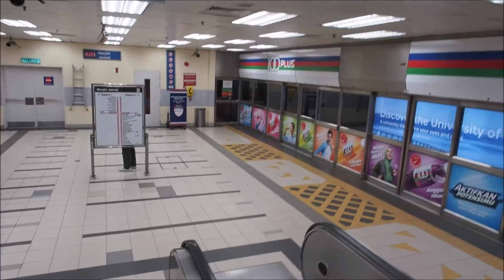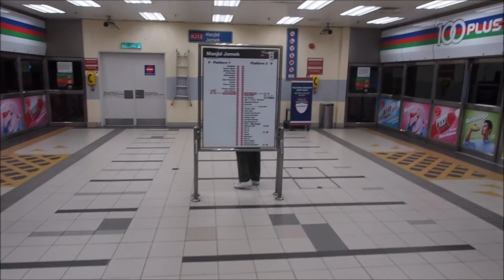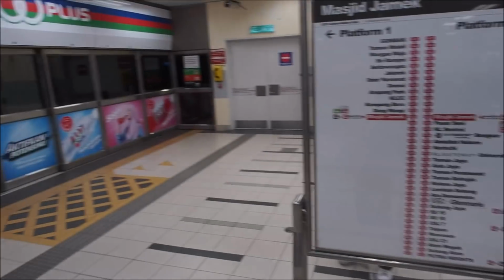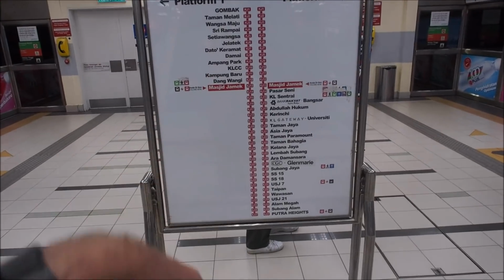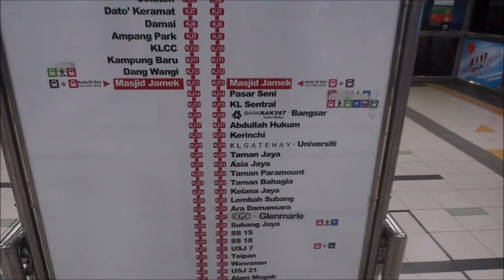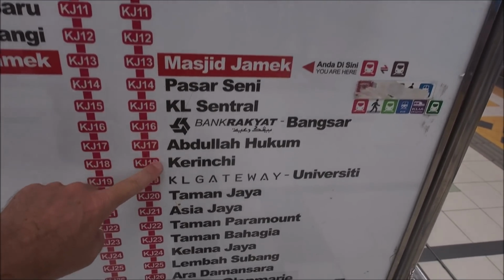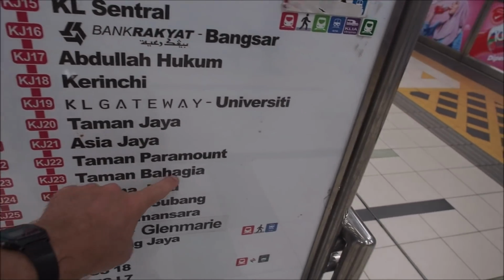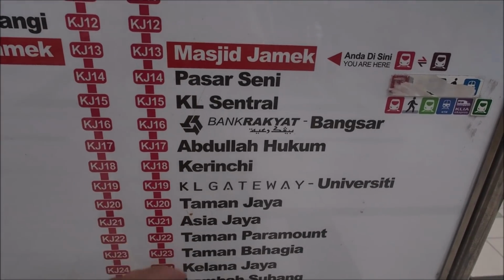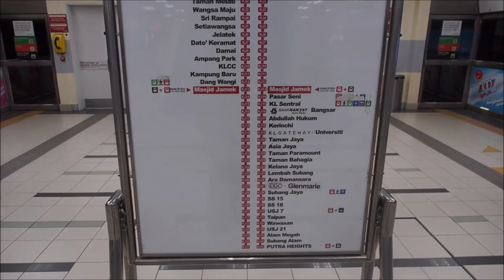So here's the platform for this LRT line, and it's similar to the MRT system that we saw. They have the same trains on both sides, and you figure out which one you're going to take. We are here at Masjid Jamek, and we are going to Taman Bahagia. That's just 7 or 8 stops away. Seemed like a good amount of time for shooting a time-lapse kind of video.